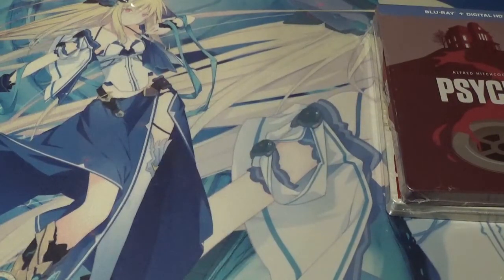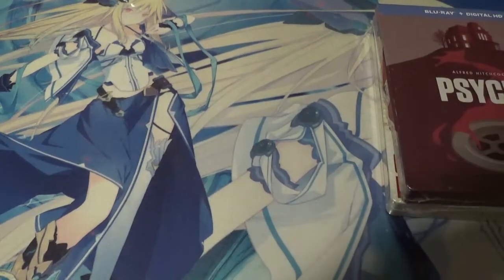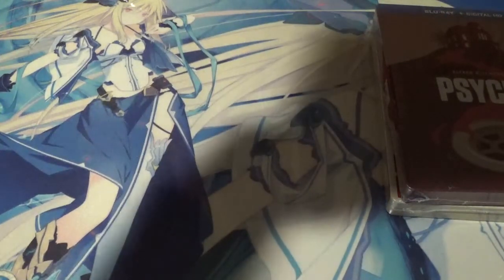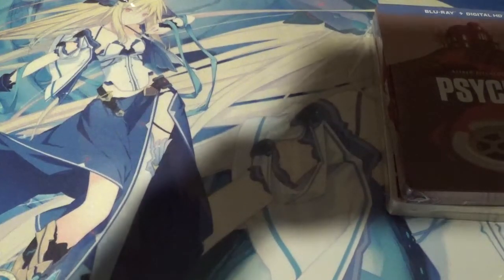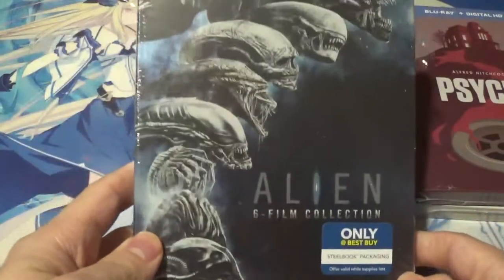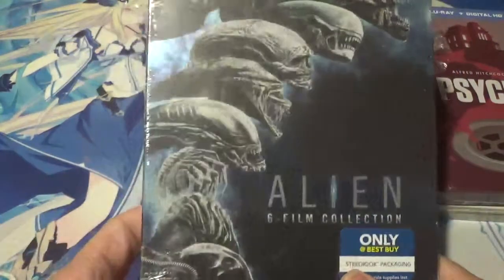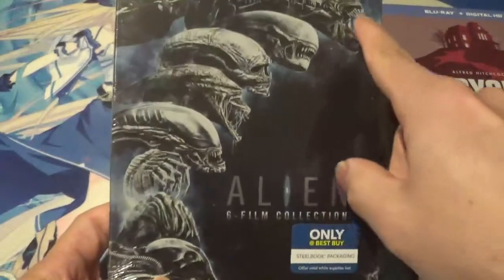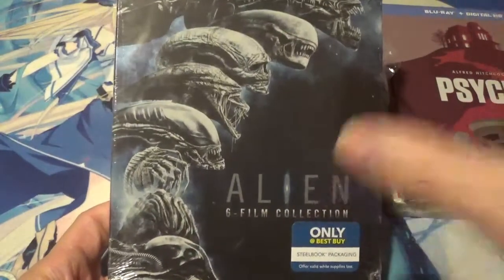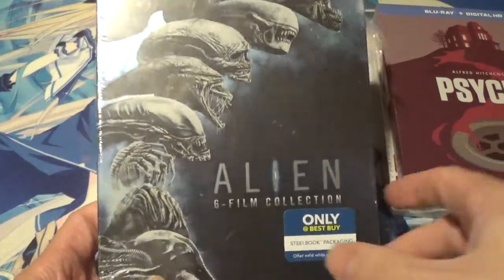Up next are the 2 most recent ones to my collection. And this first one is a doozy. A 6-film collection, Blu-ray plus digital, only at Best Buy, steelbook of the Alien franchise. First off, I love the look of the steelbook. You got the 6 different alien types that have been featured in each movie, and I love that fantastic art. Simple, dark, and I love it.